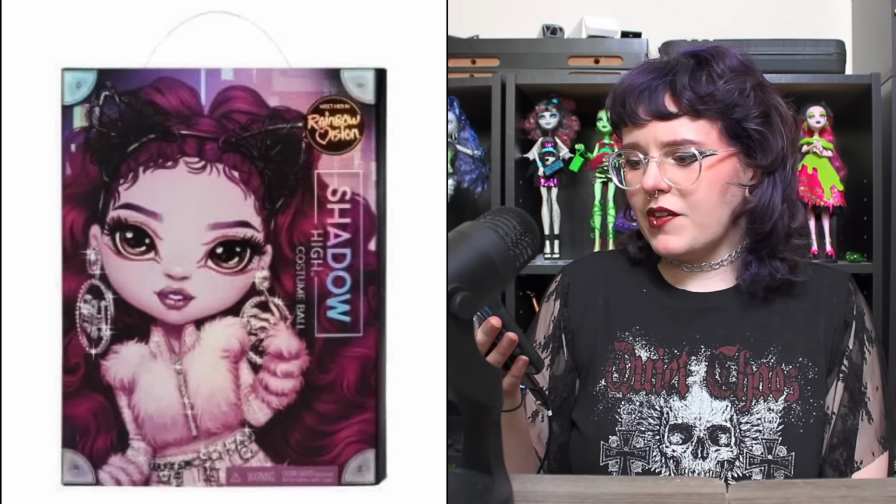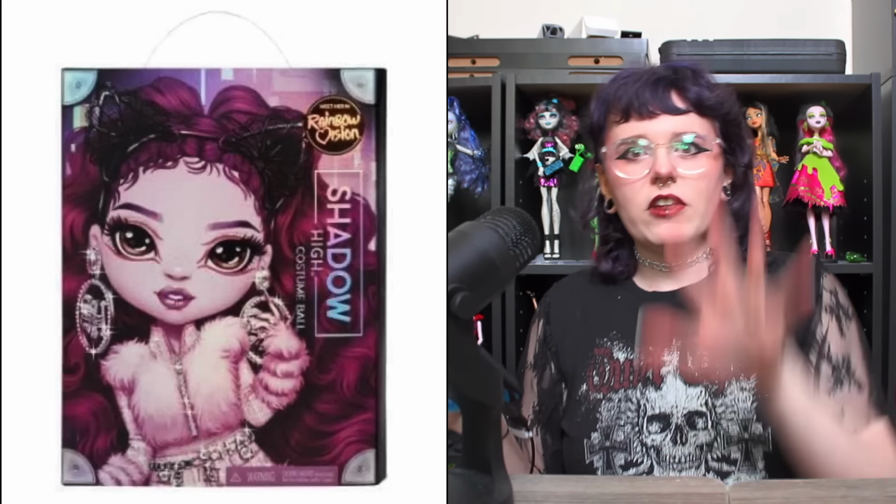Then we have the Rainbow High costume ball line. Not that it's ugly, but it's unnecessary and probably contributed to the price point. And I definitely do understand that. It's so hard because I genuinely think it is really pretty packaging, especially for a playline doll. A lot of the time you don't see packaging that has the door that opens and then the doll nicely displayed and the huge art piece on the front. It is really pretty packaging. If I'm going just off of aesthetics, I would say it's some of the better packaging that comes to mind, at least from recent years.